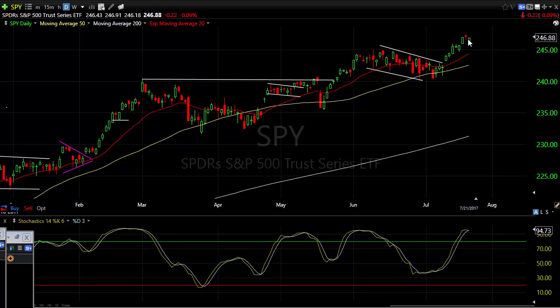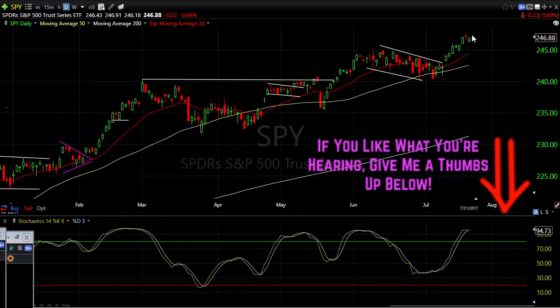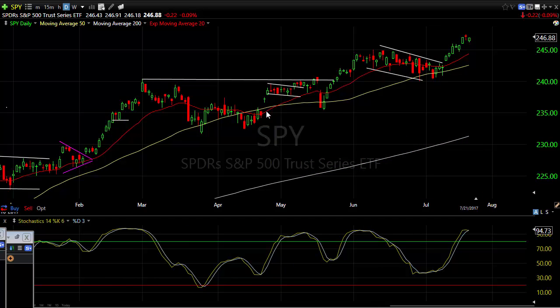So I'm looking on the short term for us to try to push a bit higher. I still think we can go to 250. However, I do believe a pullback is in the works because we are stretched again. You could see what we do. Sometimes we get elongated, but usually we're popping up and pulling back and popping up and pulling back and popping up here.